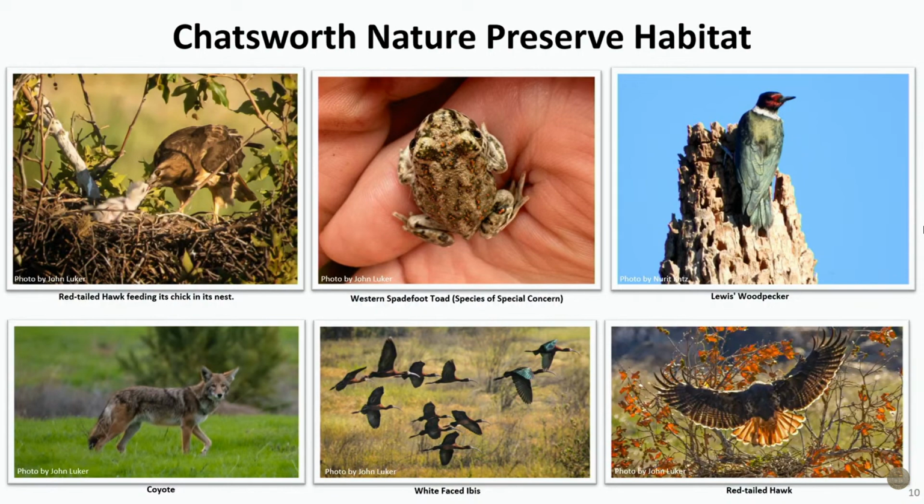The photo to the top middle is a western spadefoot toad, and it's a species of special concern, which means that this species is declining at a rate that may eventually result in it being placed on the endangered listing. I also wanted to point out the coyote on the bottom left. Usually when we think of coyotes, we think mangled and underfed. Sorry, coyotes. But this coyote looks absolutely gorgeous. Very well fed and very happy and healthy.